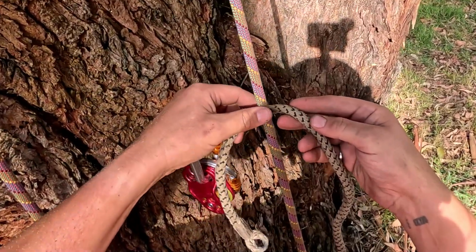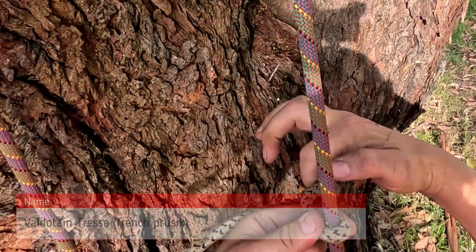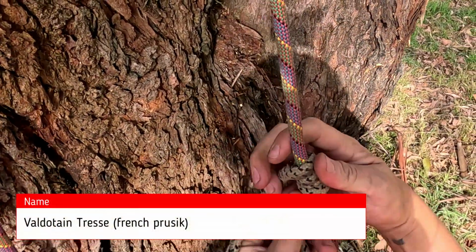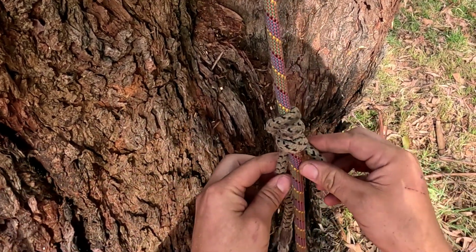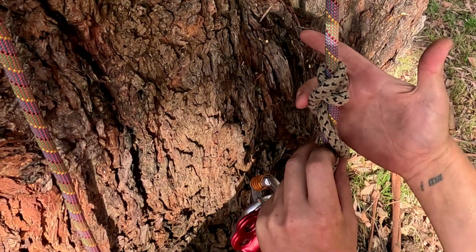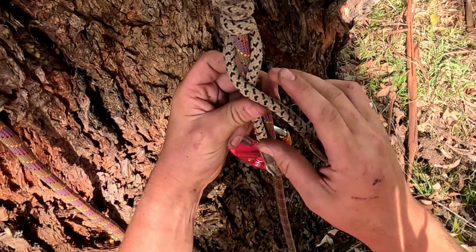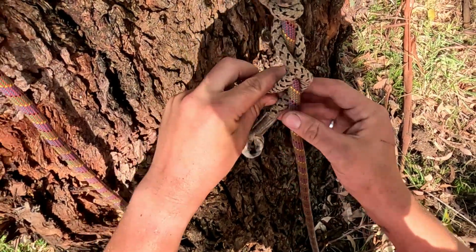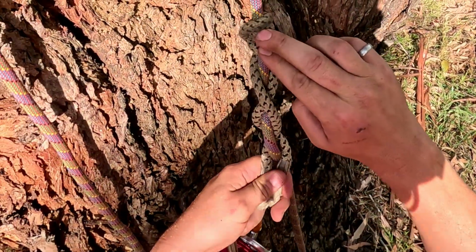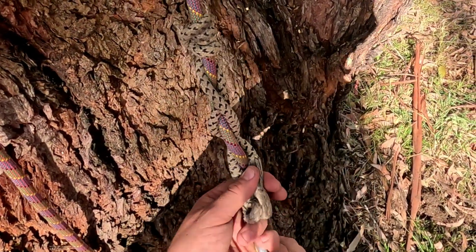This is a French Prusik, just call it a French because it's easier to say than the full name. So wrap it up a few times and then cross it over on the way down. Every crossover must be opposite to the next one, so that goes over the top and then it goes underneath, and then the next one it'll go over the top. So you must have a minimum of 2 wraps and 2 crossovers. I've got 3 wraps and 1, 2, 3 crossovers.